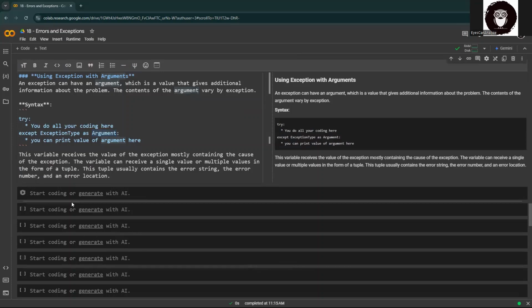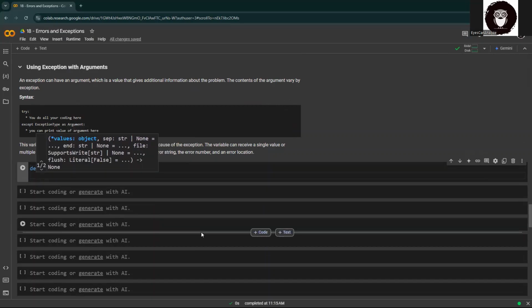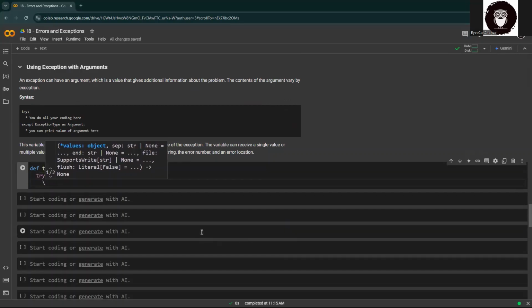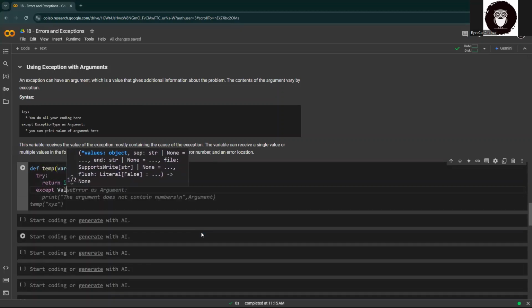Let me show you how it occurs. So suppose I have this temporary variable called var. Let me write a try except statement in this, returning int of var. And then I'm writing an exception for ValueError as argument.